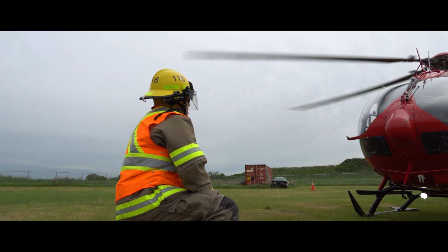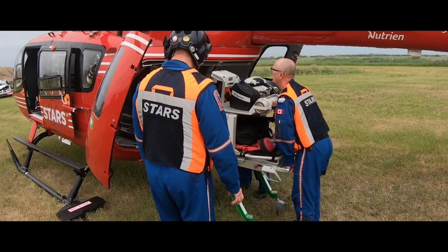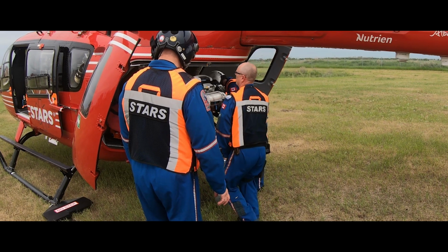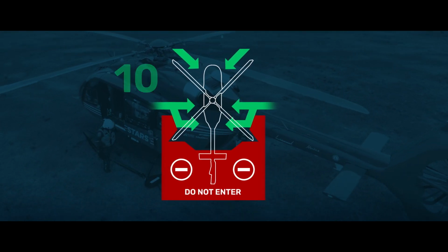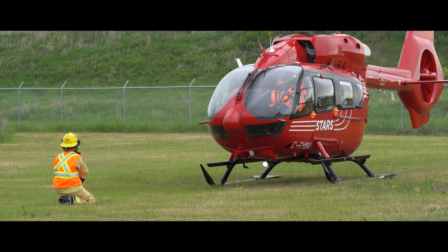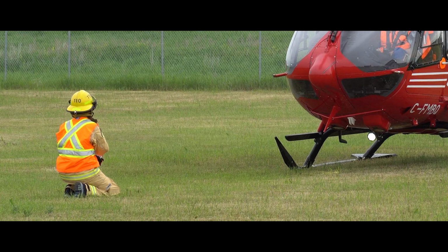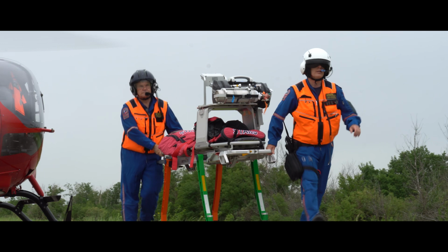If you must approach the helicopter on a hot load, where the helicopter does not shut down, ensure you are escorted by a member of the STARS crew. Always enter or exit the landing zone by the 10 o'clock or 2 o'clock safe access region. While the STARS helicopter is on the ground, the landing zone officer's primary responsibility is the security of the landing zone.